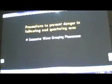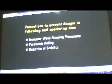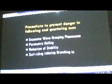Let's take a close look at the effects of these seas upon a ship's stability. The situations that should be most carefully monitored in following and quartering seas when the ship is traveling in the same direction and at the same speed as the problem waves are the encounter wave grouping phenomena, parametric rolling, the reduction of stability, and the broaching to phenomenon. These four serial phenomena are the characteristics of encounter wave grouping phenomena. First, let's take a look at encounter wave grouping phenomena.